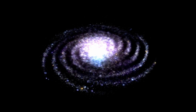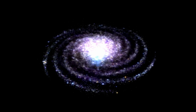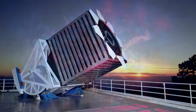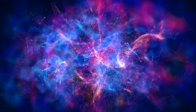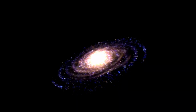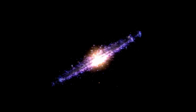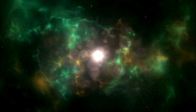UFDs were initially identified in 2005 with the introduction of digital sky surveys, specifically with the Sloan Digital Sky Survey, SDSS. The known systems with the greatest dark matter dominance are UFDs, since all known UFDs are ancient systems that likely formed very early on, just a few million years after the Big Bang and before the epoch of reionization.